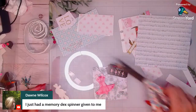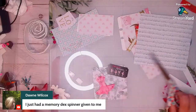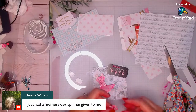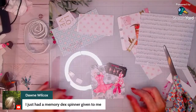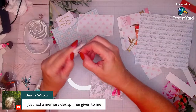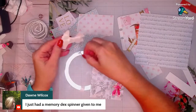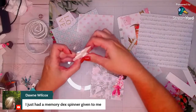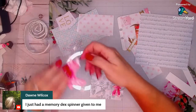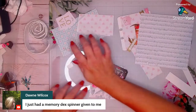Okay, I want to make sure that my little feet are staying on there good, so I'm trimming these down. Yes, I think that is going to be darling. Okay, go ahead and add these pieces on there. Okay, so there's that.